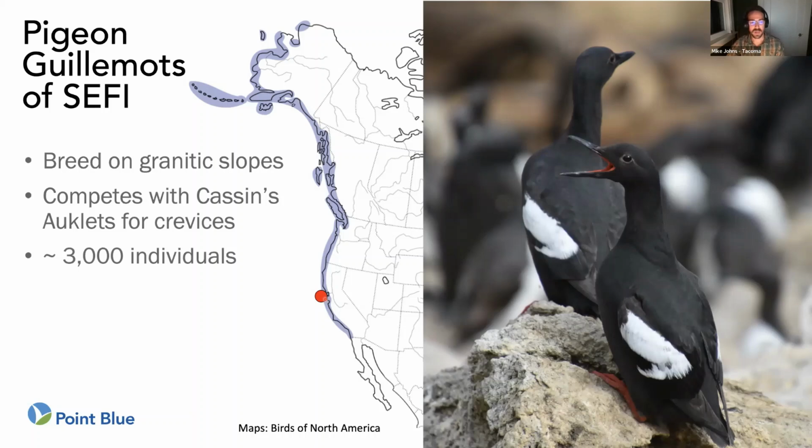Recently, there's probably about 3,000 breeding individuals on this very small island, so it's a pretty busy place in the summer. You hear the pigu calls basically everywhere. It's a constant chorus throughout the breeding season, so it's pretty fun for pigu lovers. It's a pretty awesome place to be. They're everywhere.